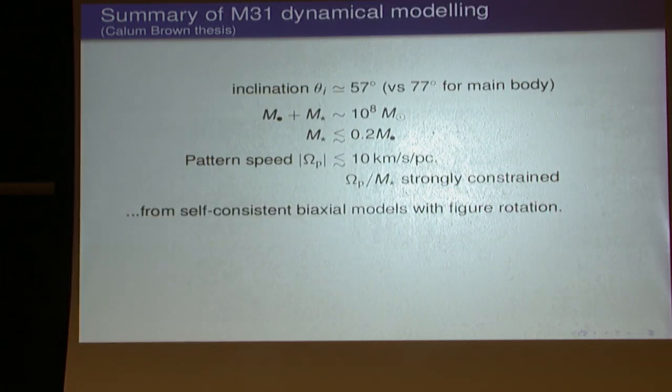And here's a summary of the thing. So the inclination there is 57 degrees. It's misaligned with the main body. The disk mass is 10 to the 8. Blah, blah, blah. The pattern speed is very slow. Okay.